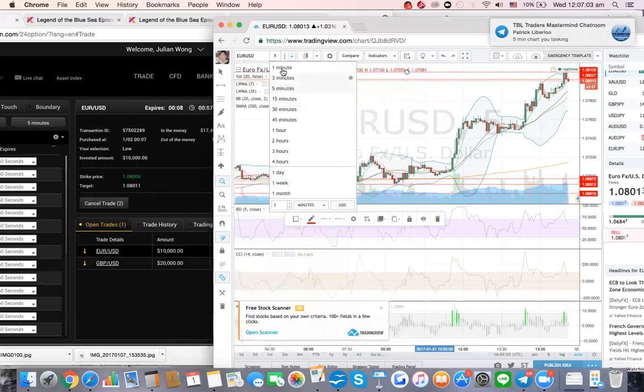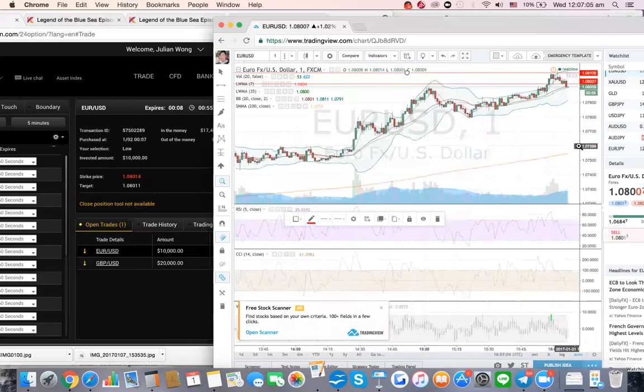Oh yeah, thanks for reminding me this is a 5-minute chart. At the same time, it is a breakout on the M1 as well. Yeah, I should have taken that for 5 minutes, actually. Let's see how this works out. If this one wins, it's just pure luck because it's a wrong time frame.